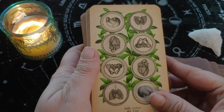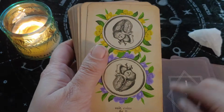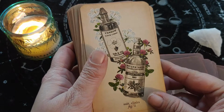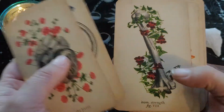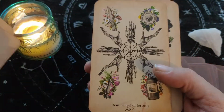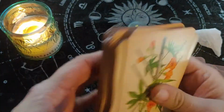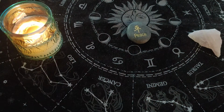But I really dig this deck. I don't know what it is about it that I dig. I just really like the flowers and the designs and stuff like that. The anatomy of it. It's beautiful. Beautiful, beautiful deck. I love that Wheel of Fortune. So yeah, that is the Antique Anatomy, and everybody's seen this deck. The cardstock is pretty good. It's kind of cardboardy, but it shuffles like a dream. So that is the Antique Anatomy Tarot.